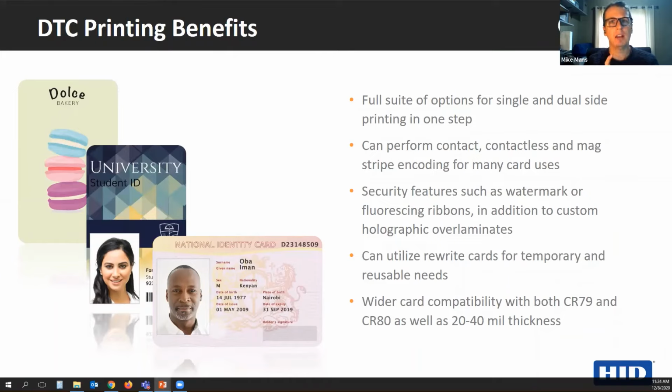And you can even add a custom holographic overlaminate. If you really have a high security requirement and you want to make sure that your cards are very protected from counterfeit production, custom holographic overlaminates are a great solution. And those are also available within a printer platform like this.